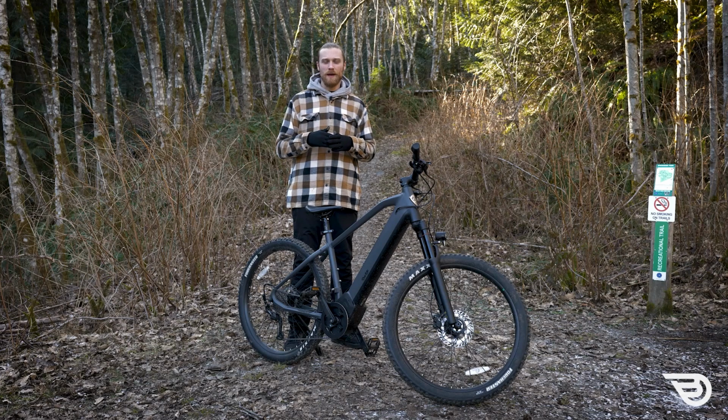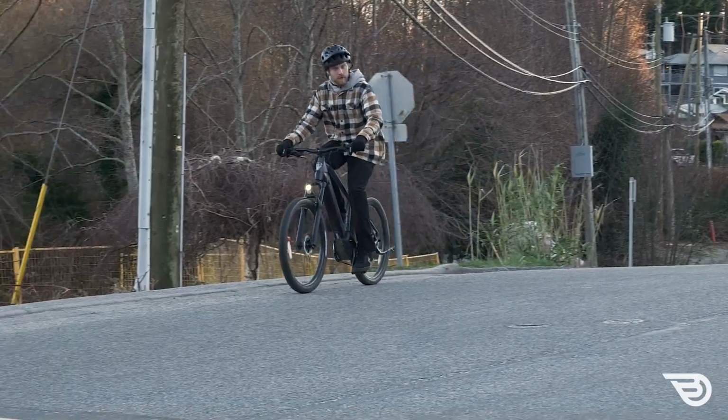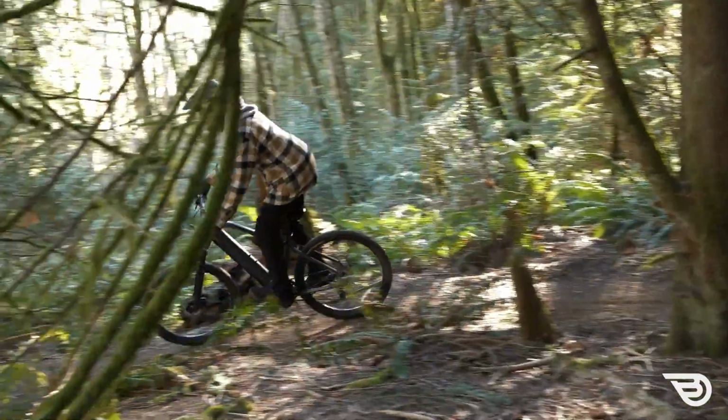And the great thing about this bike is that it does double duty, getting those commuter miles in on the pavement when it's time to get to your work during the week, and getting you out on the trails during the weekend when it's time to take some time off.